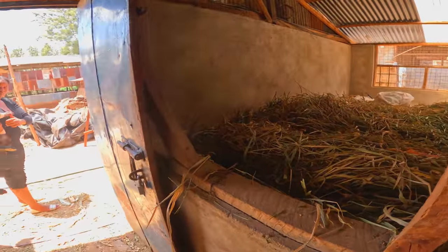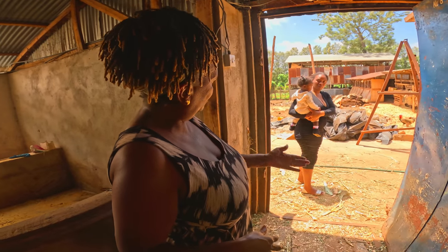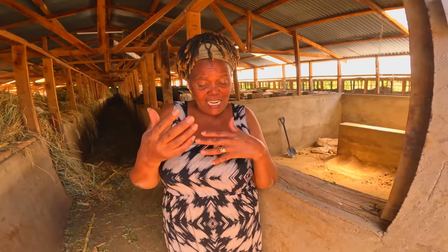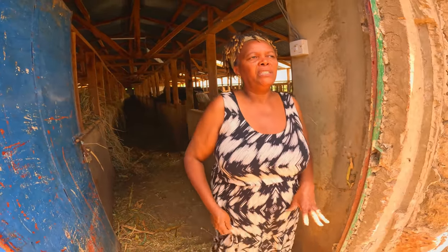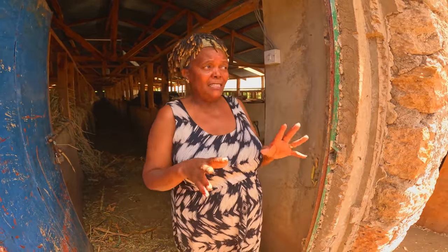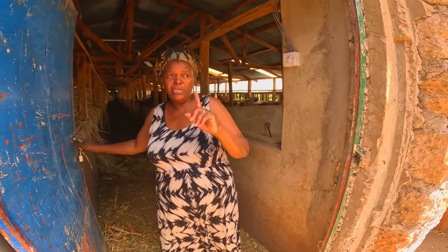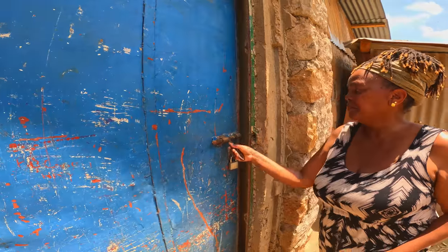So we put it like this. It removes all the water. We cut it today, then tomorrow we collect it if it's not raining. If it is raining, we collect it on the third day. Then you come and store it nicely, and we check that there is no smell of rotting. Because cows are very prone to aflatoxin. You have to be very careful.